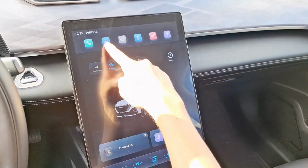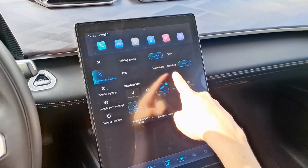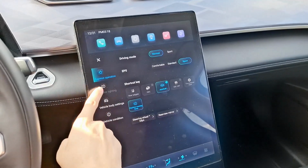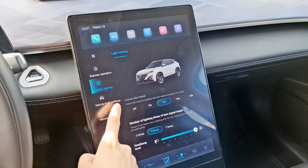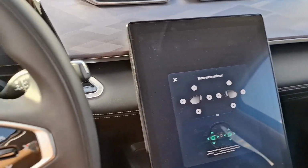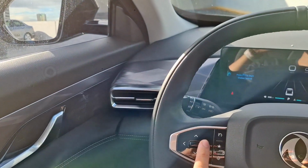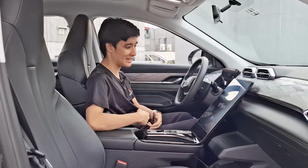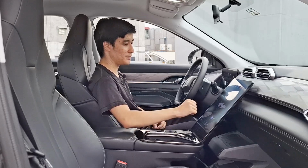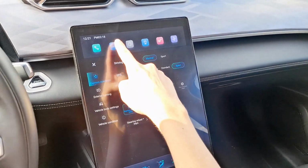And for this 13.6-inch infotainment system, literally everything is controlled here. From your driving modes, your rear tailgate, auto hold, rear view mirror. So this rear view mirror adjustment is very similar to what you get with Tesla vehicles. So you can do them here or separately with the buttons on either side of the steering wheel. I got used to it pretty quickly, but if you're not a tech kind of guy, this will be a little bit new.